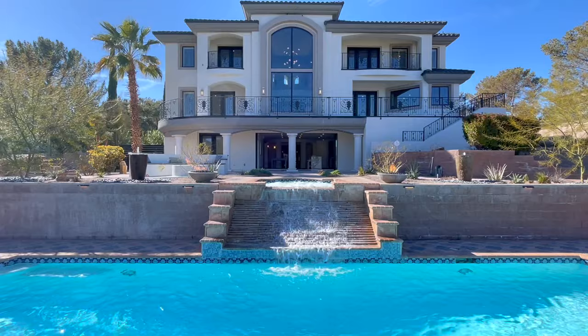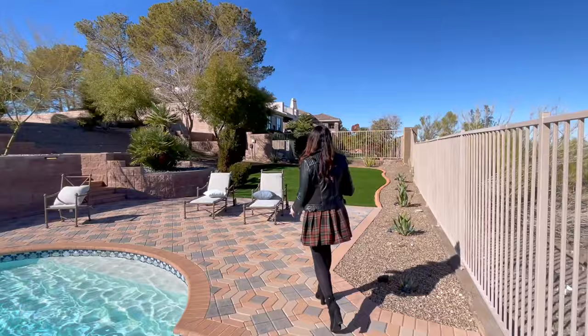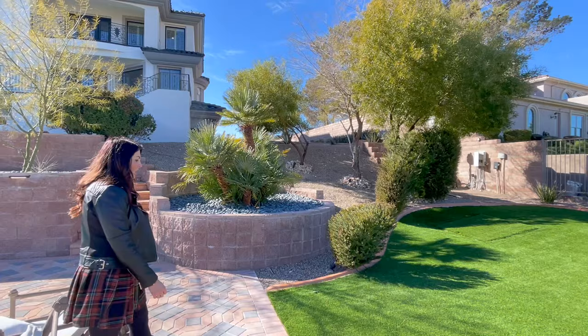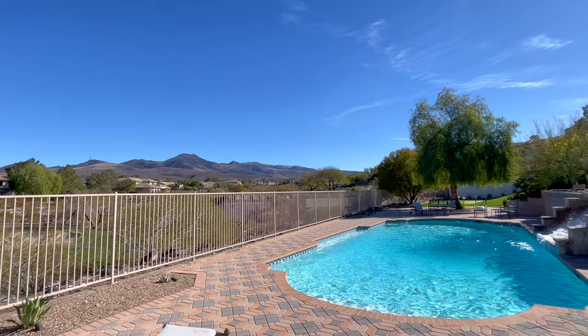A couple other things that I want to show you really quickly. Do you have the turf area? So if you do have dogs, they have their little turf area over here. All maintenance free. We're seeing a lot of people transition from the grass to the turf just because we are in a desert and everybody's doing their part to keep it water efficient. The Black Mountains of Henderson are really beautiful from this home.